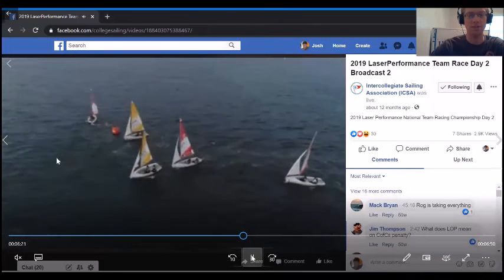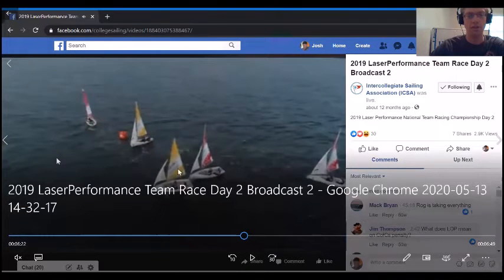They know he was slowed up here. So we notice this guy has mark room. This yellow boat here has mark room on the red boat. So as long as he doesn't leave the zone, and he's getting fairly close there, but there were no penalties called on this spot, so he doesn't leave the zone.